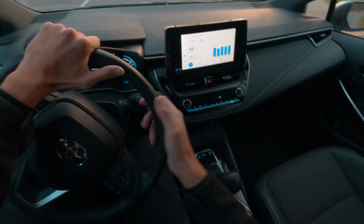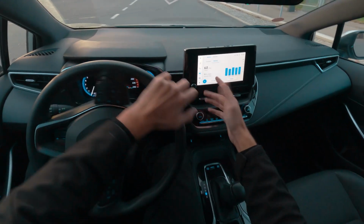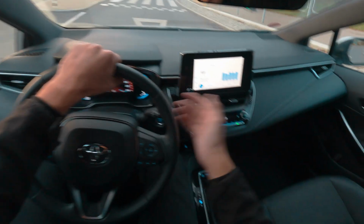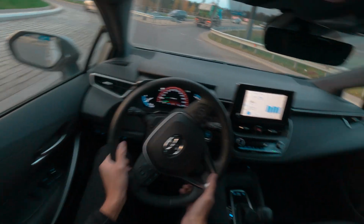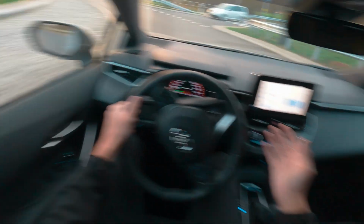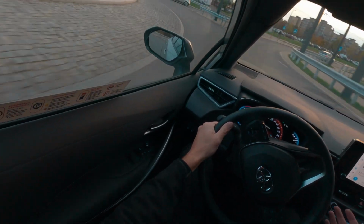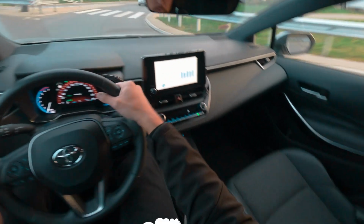Let's look at our data. Our best was 5.2 liters per 400 kilometers, which is not bad, but not great as well. I mean, for having 5.2 liters per 100 kilometers, I would like to have more power.